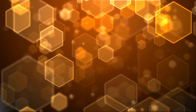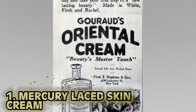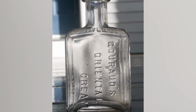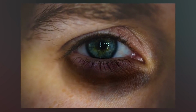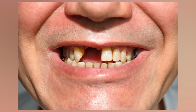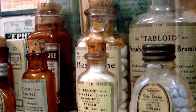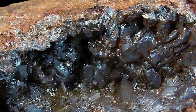No. Number 1, mercury laced skin cream. Secure Gorad's Oriental Cream and take your first step to a new lasting beauty. That's right, over time you too can develop dark rings around your eyes, lose some of those pearly whites, and get stunning black gums. That's because Gorad's Oriental Cream is made with calomel. What is calomel, I hear you ask? It's a mercury compound. Yeah, it doesn't sound so good anymore, does it?